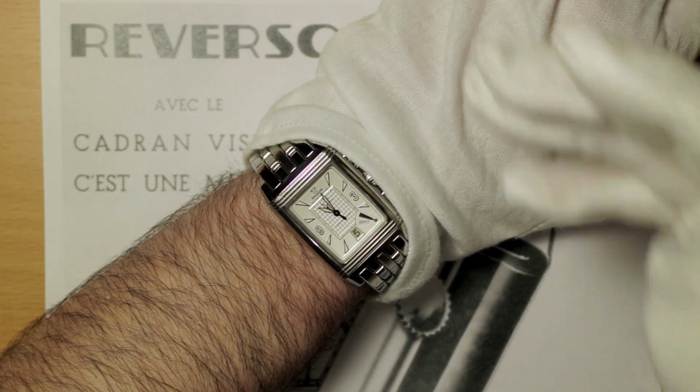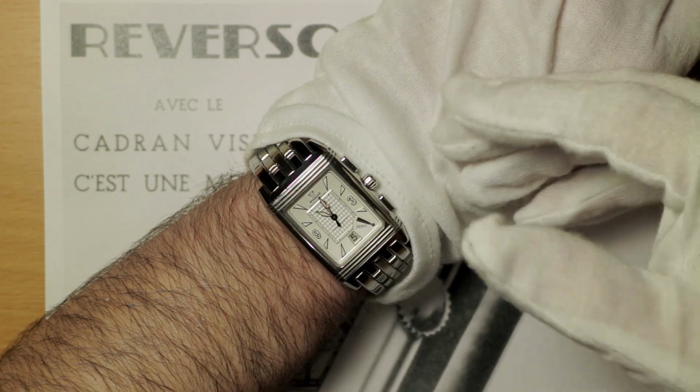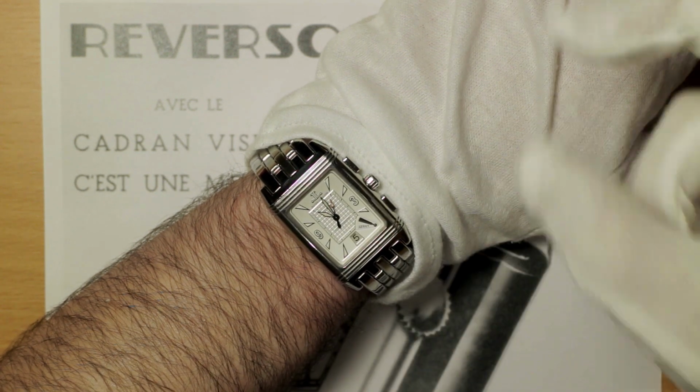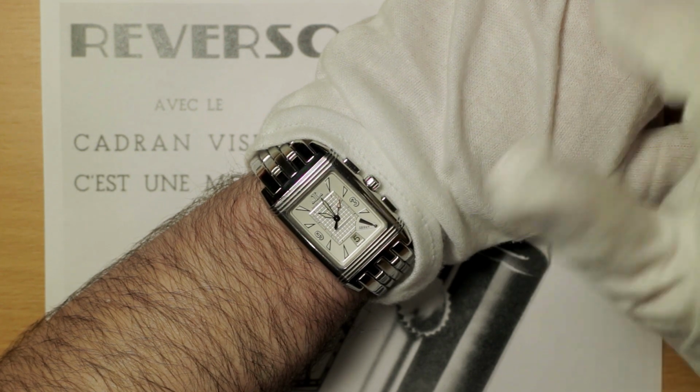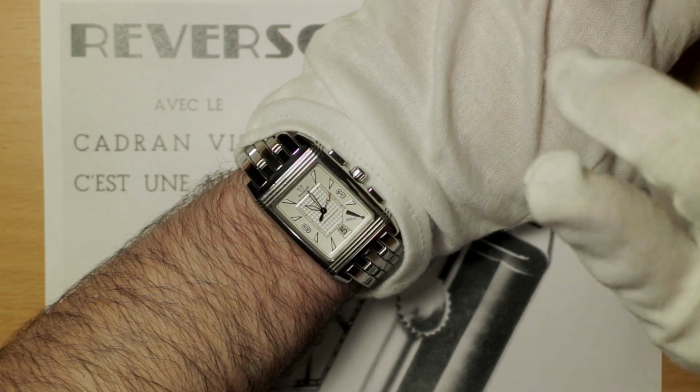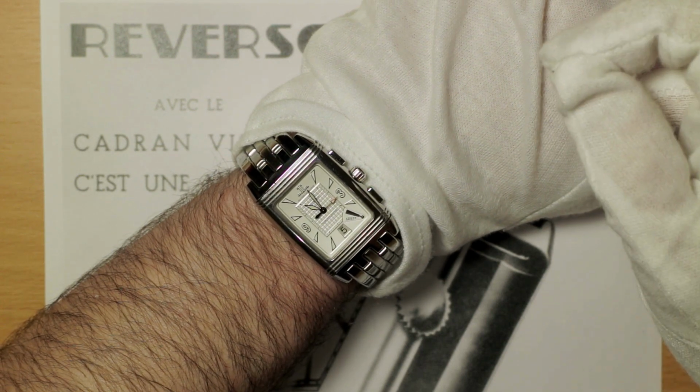So LeCoultre were the first people to actually integrate this system into a keyless system, whereby you would wind the crown and then you would push a pin, so like a pin set lever design. You would push a pin to engage a lever to allow you to set the time via the crown.